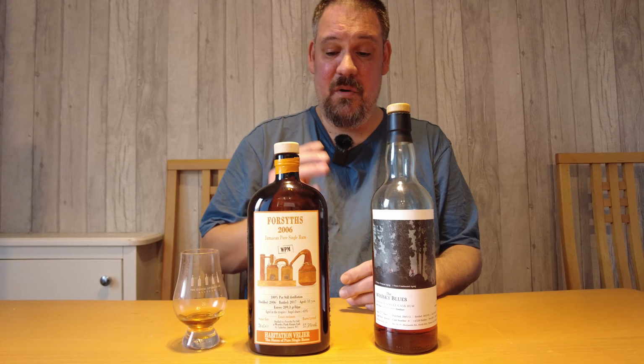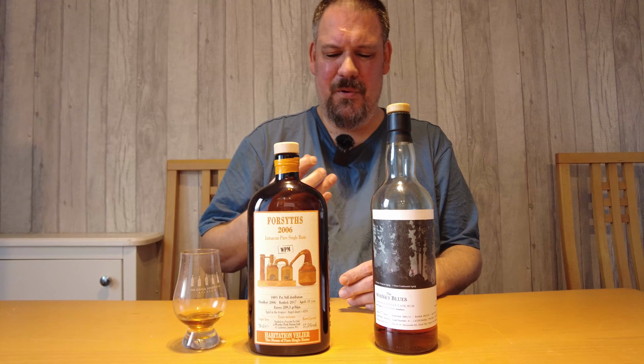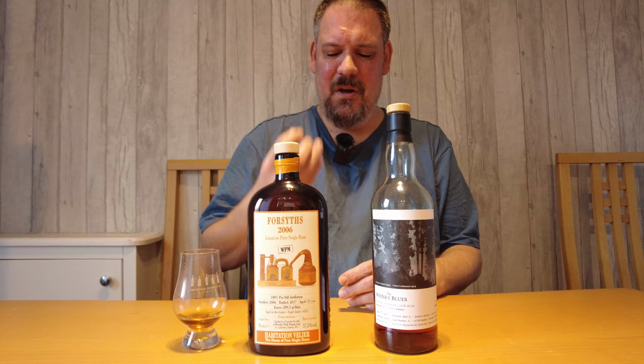Just because it's so interesting, and it's balanced so well. As I said, you're not just getting all the sweet notes; you're also getting that savouriness from the olive note that I get, and the brininess as well. It almost feels coastal in a way, this dram, actually. I definitely get a coastal note coming through. It's almost like seawater, that sort of element to this rum.